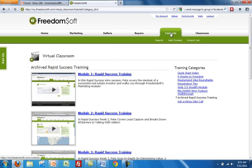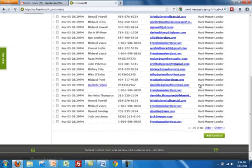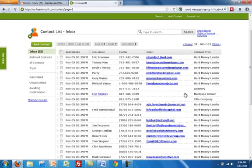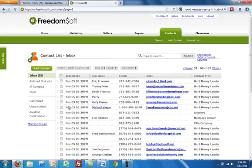Now the next tab is going to be contacts. Now what's cool about contacts is you can add people in here and they can actually update their information. You've got what kind of contact is it? It's a hard money lender. You've got their full name, phone number, email address. We've got attorneys right here, mortgage broker, title company. So lots of really cool stuff you can add in here and keep all your contacts in one place.